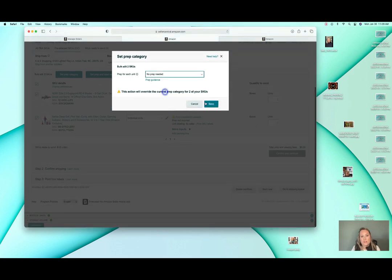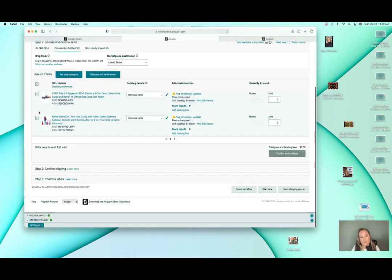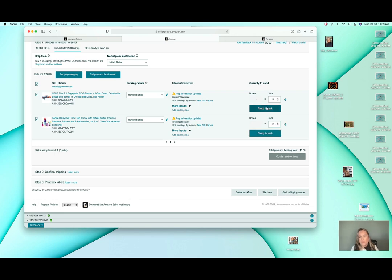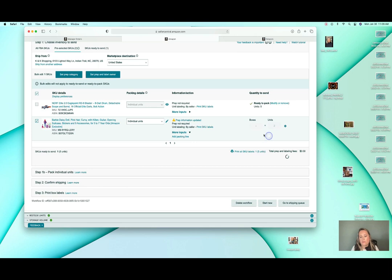So with this, I just did no prep needed, save. If you've got some that need prepping and some that don't, you just select it there. Then I'm going to put over here how many units. How many units do you got? Let's just say I got 5 of these and 2 of these. So I'm going to say ready to pack, ready to pack.